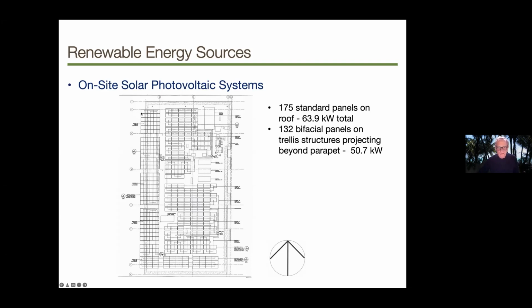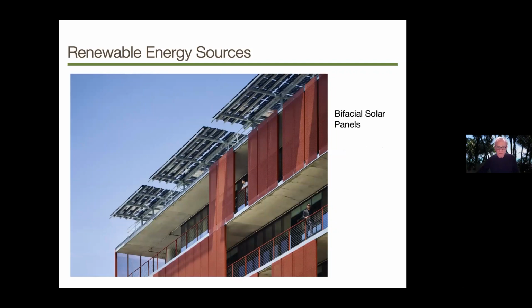And also you can see here on the west side, some of the panels are overlapping the parapet to get enough solar panels. So there's a total of almost 64 kilowatts of standard panels and these bifacial panels, which are collecting more energy because they're collecting from both sides. And they're the kind that's overhanging here on the west side. There's 50 kilowatts produced by those panels. And let's take a look. Here's a visual look of what it appears to be when you're looking up at the building. Quite interesting, actually.